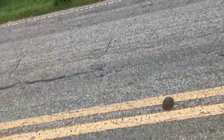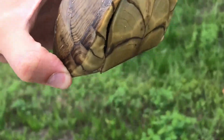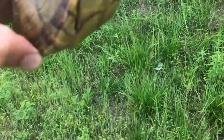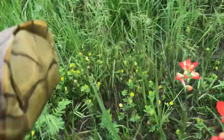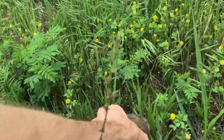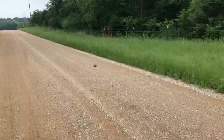Alright, this is starting to get ridiculous at this point. Sir, highways are not good for you. And you're hiding. Mm-hmm. Put it down near the pretty paintbrushes. There's five turtles this morning. And yet another.